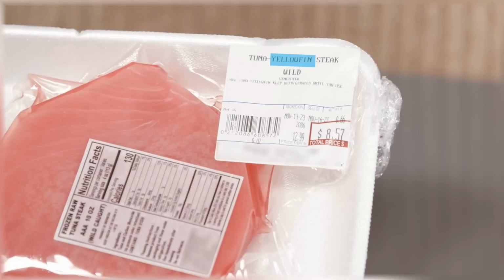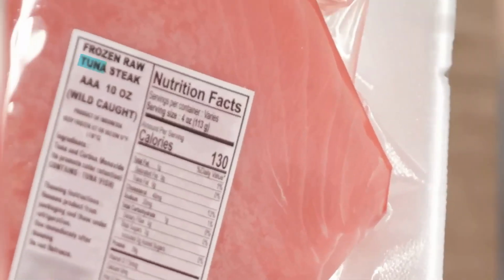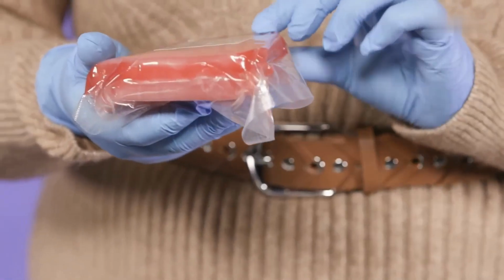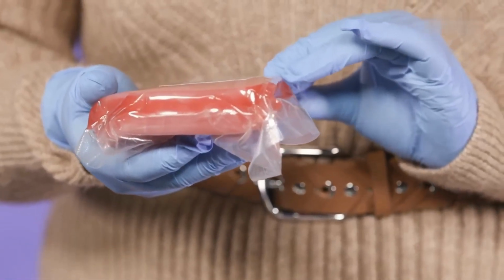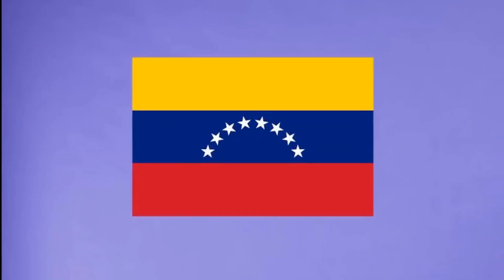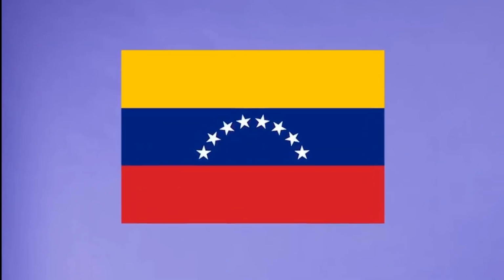This package says yellowfin on the outside, but just tuna on the inside. And so that makes me concerned that this isn't, in fact, yellowfin tuna. It says that this is processed and packaged in Indonesia. And then this label is telling us that it's a product of Venezuela. And so that is very concerning.